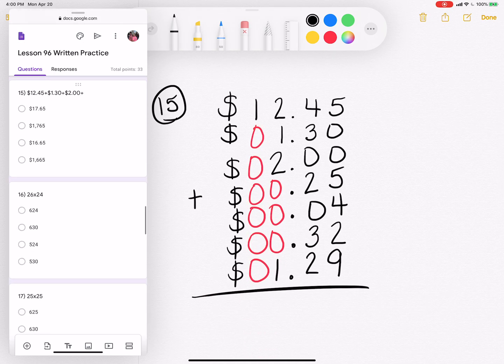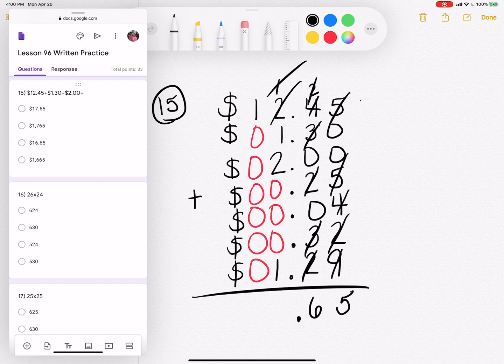Number 15. I lined these up with the most place value numbers to the least. I made all the zeros that I just added to hold the place. They have no value. They're just there so I don't get confused. 5 plus 5 is 10, plus 4 is 14, plus 2 is 16, plus 9 is 25. 6, 9, 11, 14, 16, carry, decimal. 1, 3, 4, 5, 6, 7, and a 1. $17.65 on number 15.